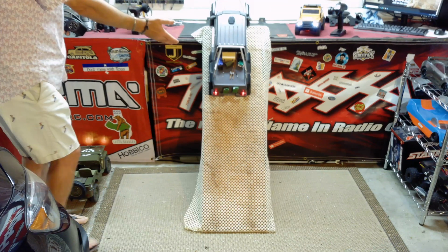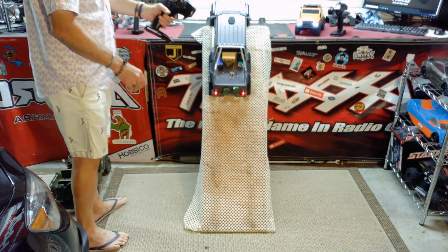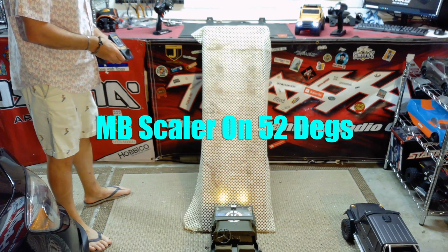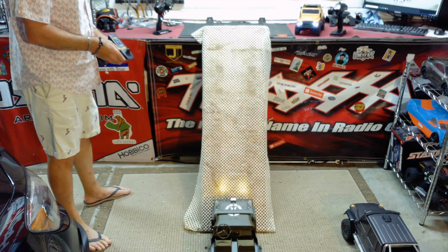And the TRX6 makes that 52 degrees with reasonable ease on there. Just being a little careful because the throttle's a little bit more sensitive than the other two cars are. Okay, time for the Jeep again. Now, as I say, it will do that 58 degree approach angle, so it's got probably the best approach angle out of all of them. It's just that rear clearance, but let's see.